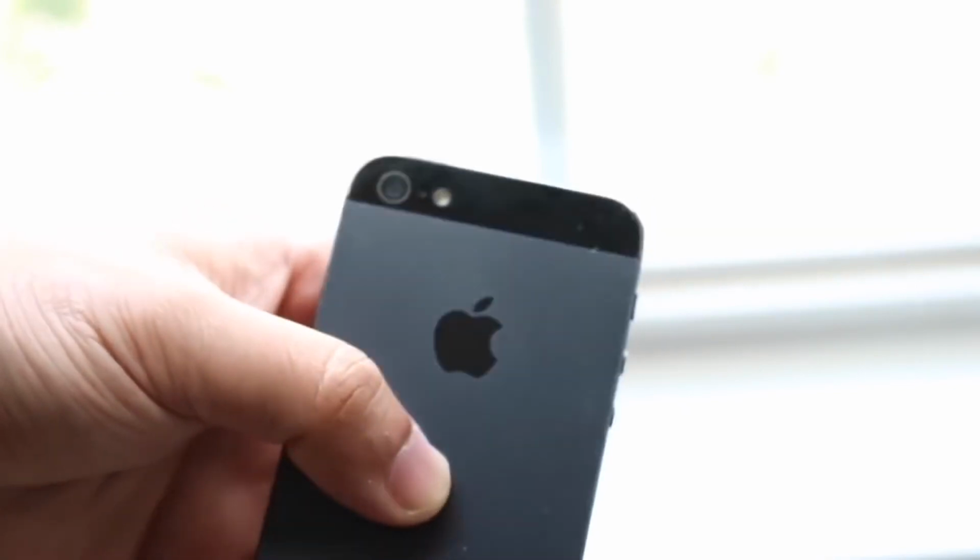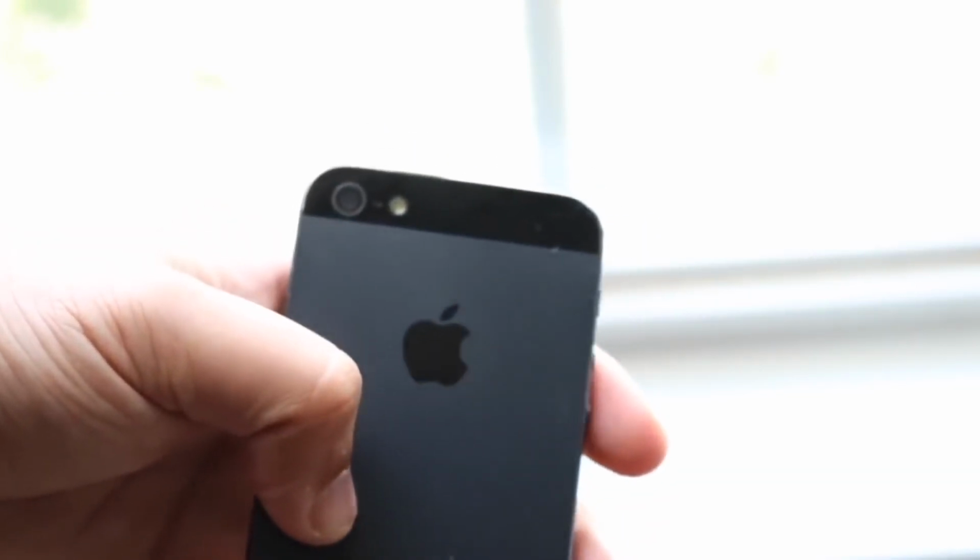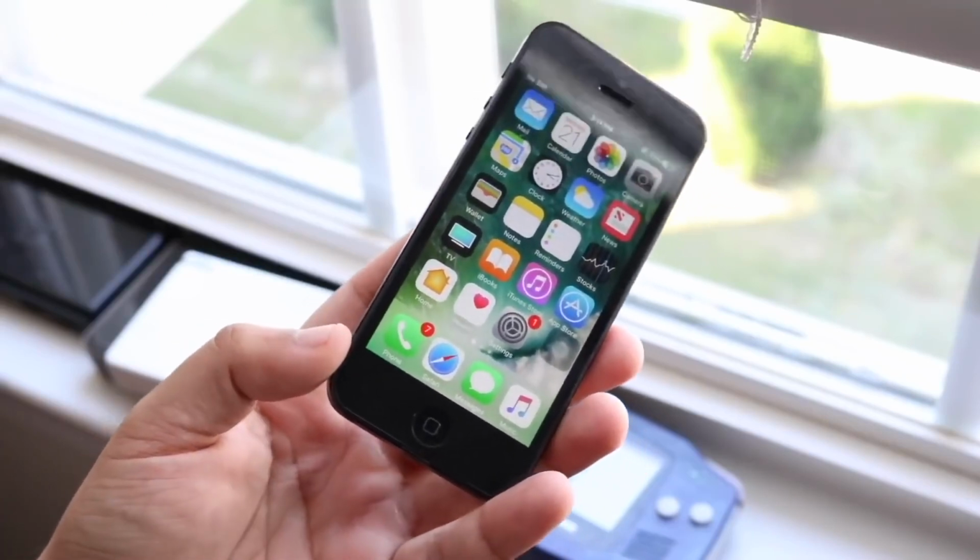Battery on stock is not that good, but once you get a new battery, it can get a little bit better. It's still probably below average, but it'll get the job done for the most part.